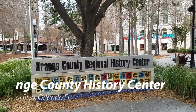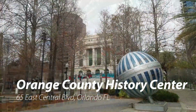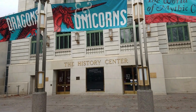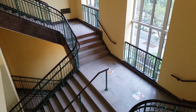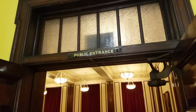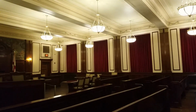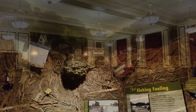Now also right downtown is the Orange County Regional History Center. And the building itself is even historic. It was the Orange County Courthouse built in 1926 and was replaced by a 24-story building back in 1998. Those are the original granite stairs, and this is one of the 2 original courtrooms restored in this building. There had been some water damage, I think. Fire damage. Fire damage, that's right.